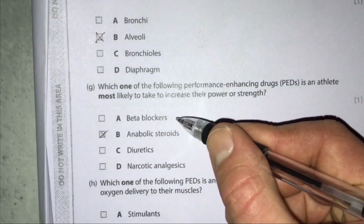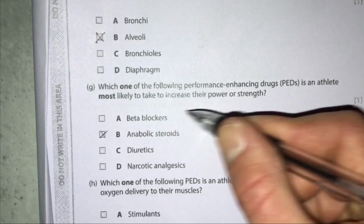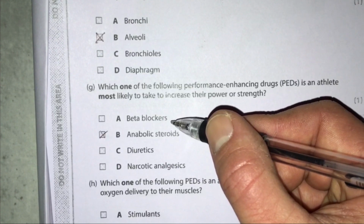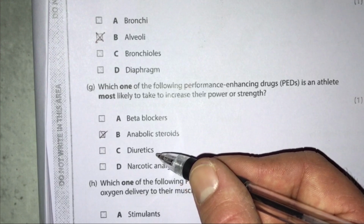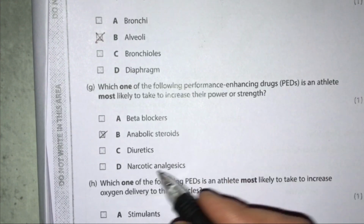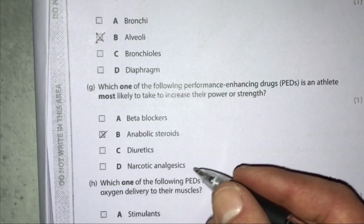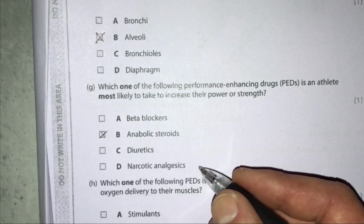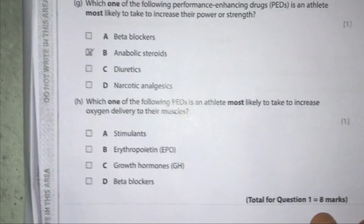We know this because the other options certainly don't work to increase power or strength. Beta blockers will slow the heart rate down and therefore improve accuracy in sports such as archery. Diuretics will increase the body's urine production and therefore dehydrate the body to lose weight. And narcotic analgesics will mask pain of an injury so that an athlete can go ahead and play sport despite injury and play through the pain barrier.